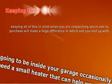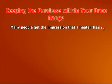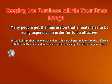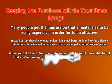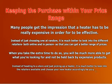One of the biggest deterrents an individual can face when they're looking for a heater is what the costs may be. Many people get the impression that a heater has to be really expensive in order for it to be effective. Instead of just choosing one at random, it is much better to look into the different retailers, both online and in person, so that you can get a better range of prices. When you take the extra time to do so, you will be much more able to get what you're looking for and not be held back by expensive products.